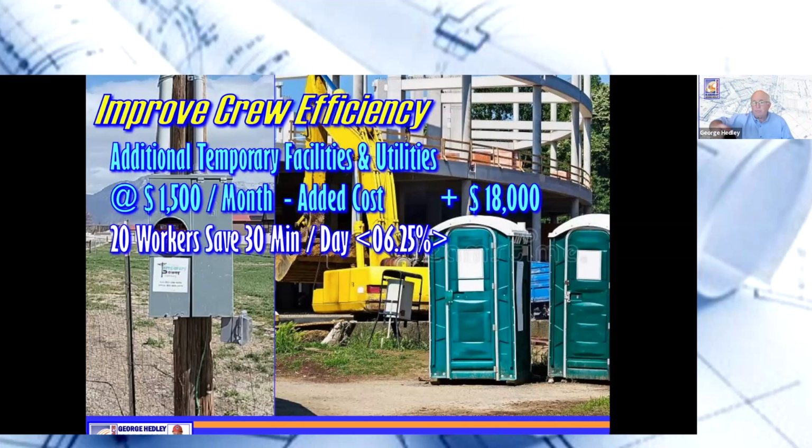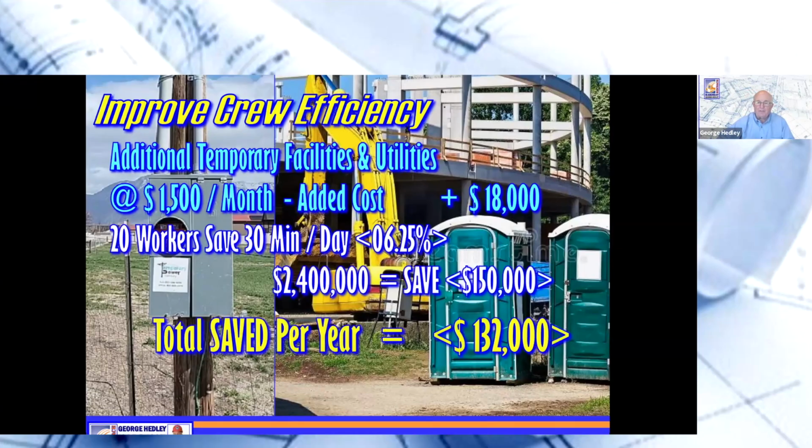They don't have to walk so far. You put more out there. You provide them, and you write your name on it. This is our toilet. A-team only. So you just saved $132,000 after you bought the toilets. I mean, it's so simple.